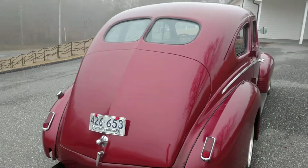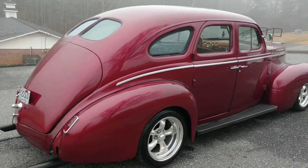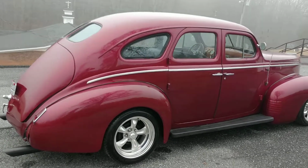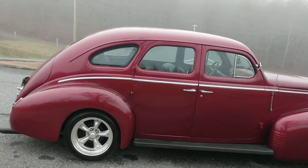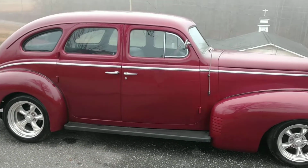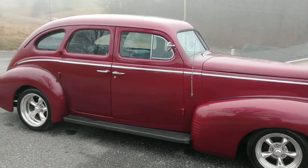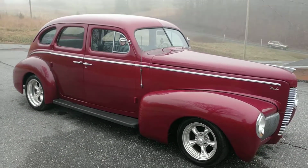It was restored in 1991 and has been garaged mostly since, except for local drives. For its age, it shows very, very well. The paint's not perfect, but for being painted in 1991, the paint holds up really well.